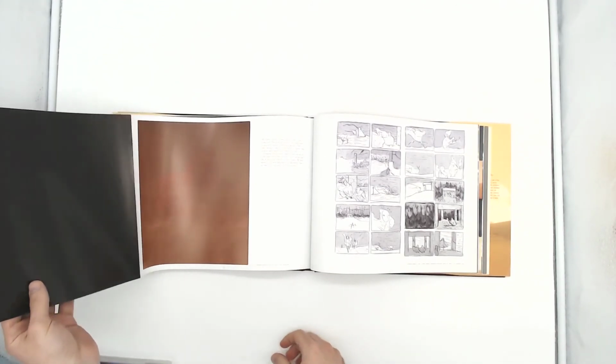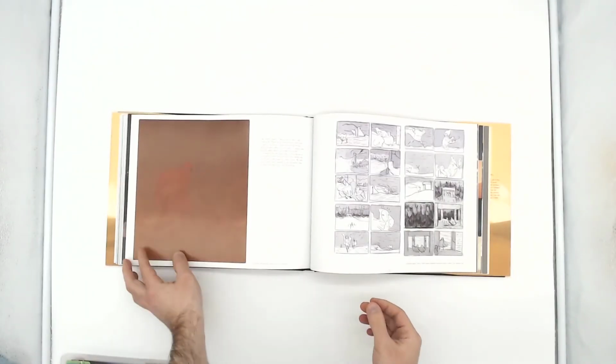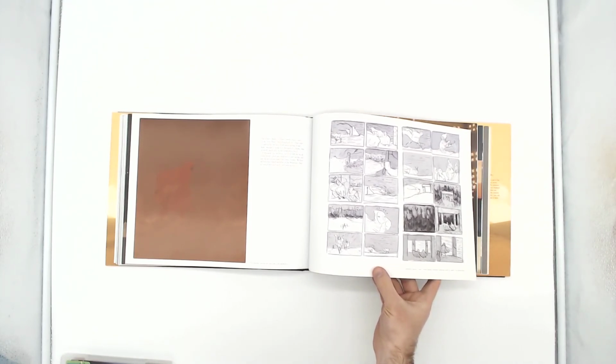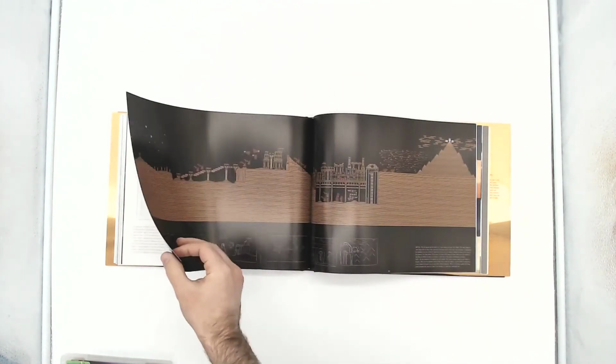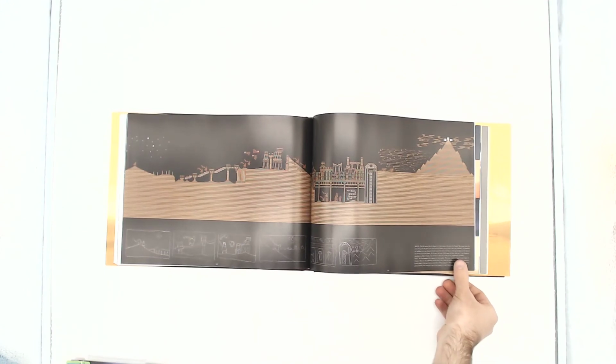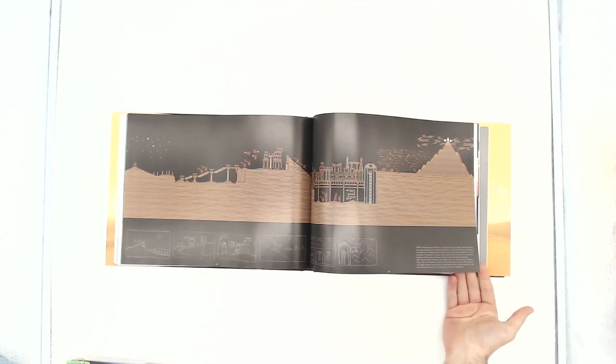There's nothing on the back here, but there's an image there. It's a nice fold out. Would have been nice to have some more fold outs, but they're quite rare in art books. I've also not seen this page before the book. More on the cutscenes.